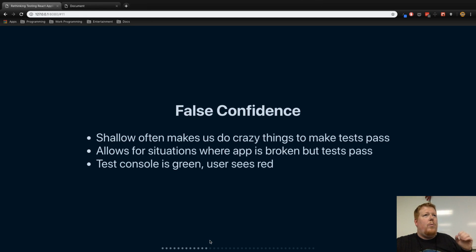Feeding into that, we can run into getting that false confidence from the tests that we're running. When we're rendering shallow, sometimes we're doing crazy things to make the test pass. We're mocking out a bunch of stuff. We're hiding the details of things lower in the render tree. And that is what allows for these situations where the app is broken, but the tests pass, because we're not really seeing the full picture.